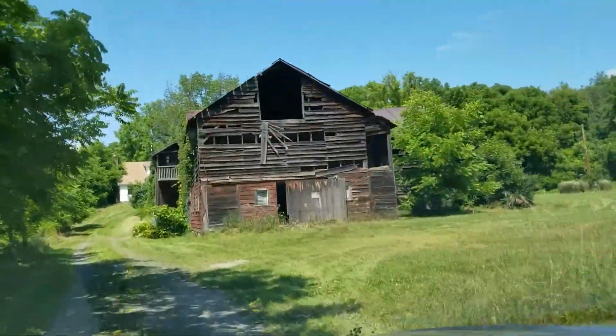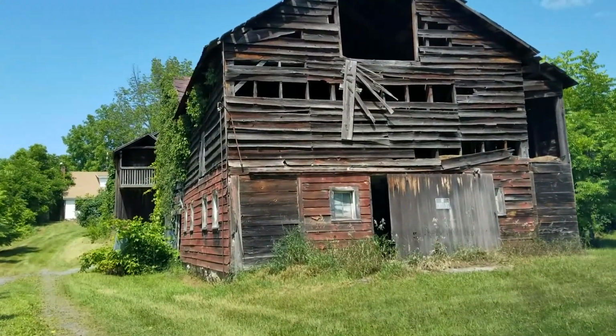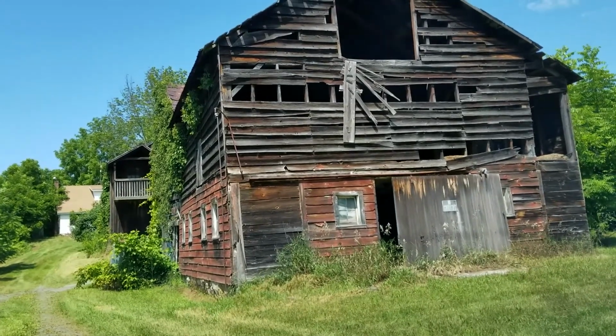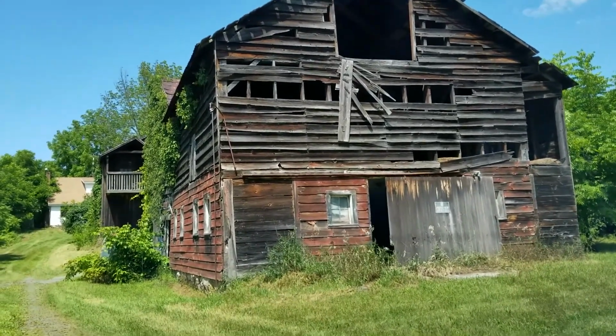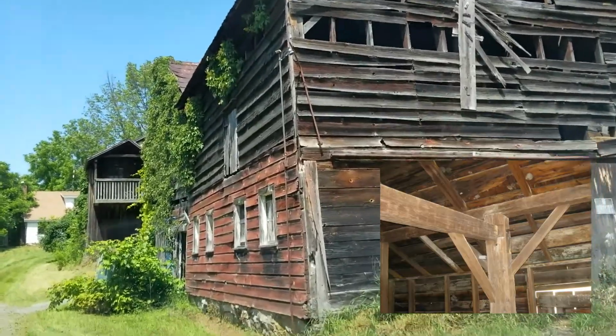This is the old barn. This thing is hundreds and hundreds of years old, and it was added onto over the decades and centuries. There's some just spectacular joinery and beamwork in there.